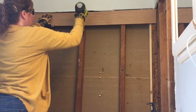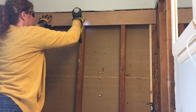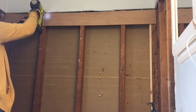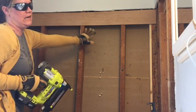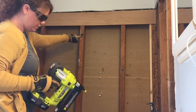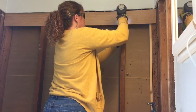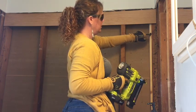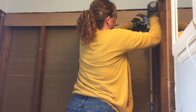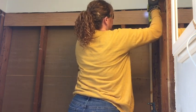So I'm going to go ahead and put a couple nails in here. The nice thing is, because there's nothing here, I know exactly where to put my nails because I can see where the stud is. Now this one, when I nail it in, I want to make sure I'm nailing through my 1x4 here so that it has something to hold on to.